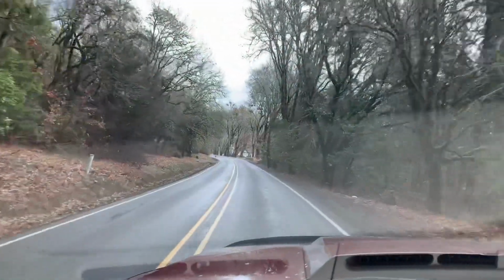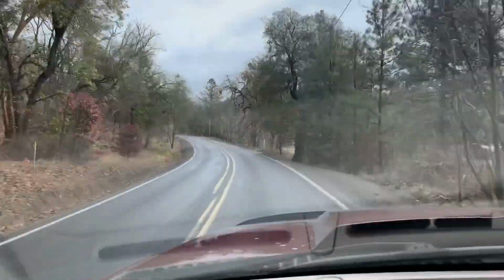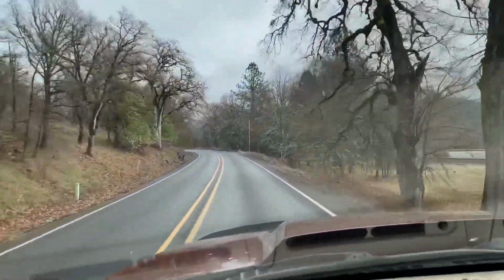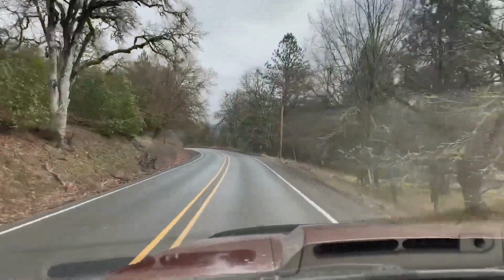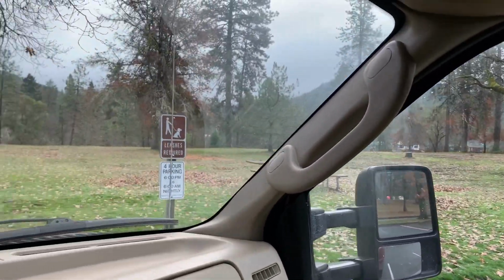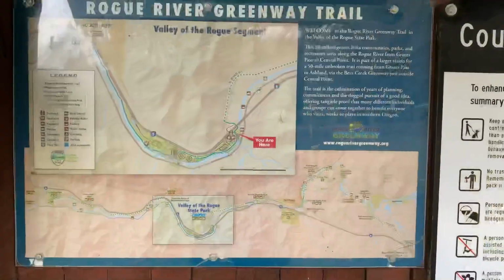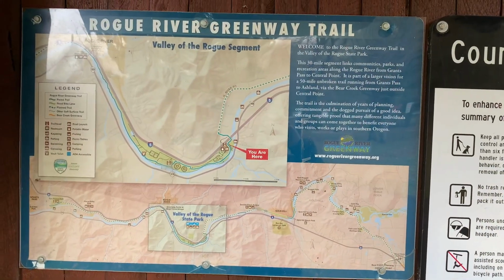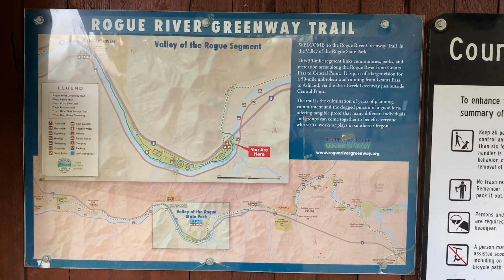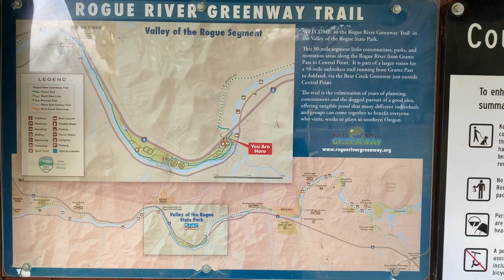Getting close to Valley of the Rogue State Park. Should be right around the corner here. Alright, so Valley of the Rogue State Park. I guess we'll go out and kind of walk around, check out the river. Alright, so looks like there's a greenway trail. I'm gonna walk this down to the campground, the state park campground.